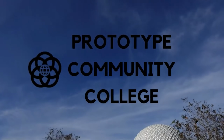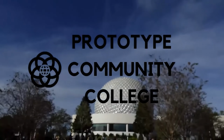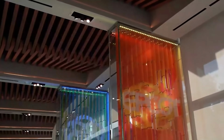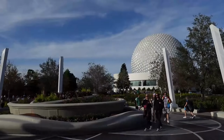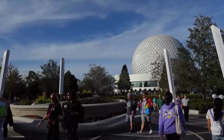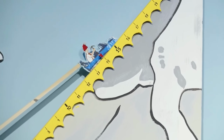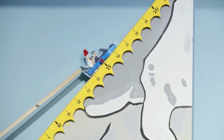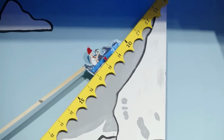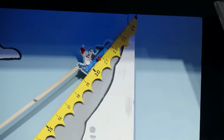Prototype Community College is the first choice for students who want to learn how to create the city of the future. A place where raccoons and trees, ice queens and rat chefs, normal people from around the 11 known countries of the world all can live in harmony. How high will he go? Oh boy. All right, right about here, I know he starts to get a little nervous. He's like, you didn't do this to me, Elena, did you?